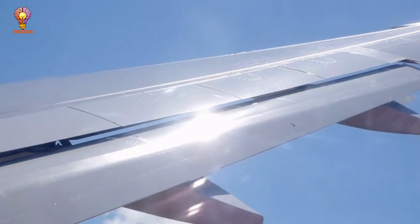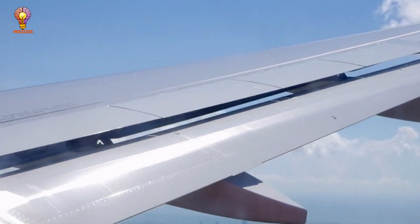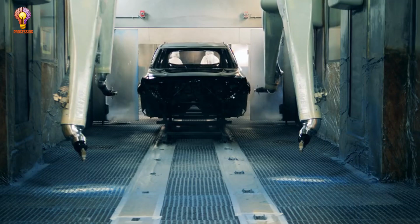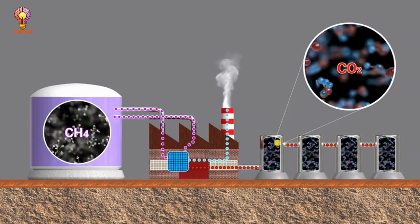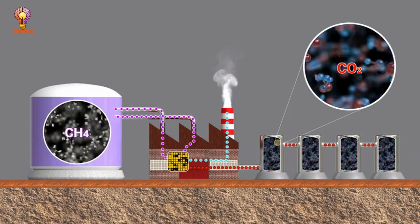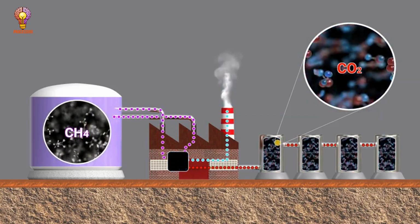3. Advancing lightweight aluminum alloys. High-strength aluminum lithium alloys for aerospace. Aluminum magnesium alloys for car bodies to improve fuel efficiency. For next-gen smelting, carbothermic reduction: a potential alternative to the Hall-Héroult process that could cut energy use by 30 to 50%.